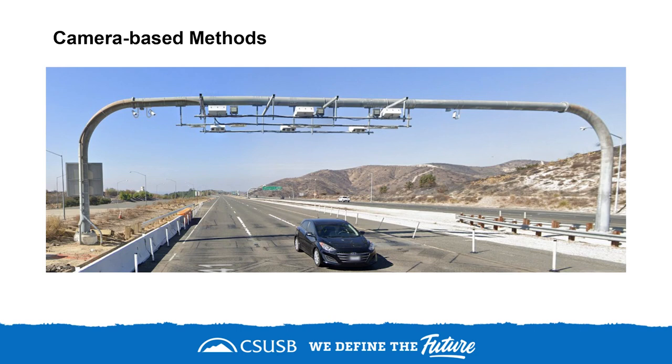The second method for counting vehicles is by using cameras. This picture shows the license plate reader from a nearby toll road. In the camera-based method, computer vision techniques are used to extract vehicle movement from the camera footage. For plate readers, it requires an array of specialized high-speed cameras. If it's just for counting vehicles, a consumer-grade camera can work reasonably well.